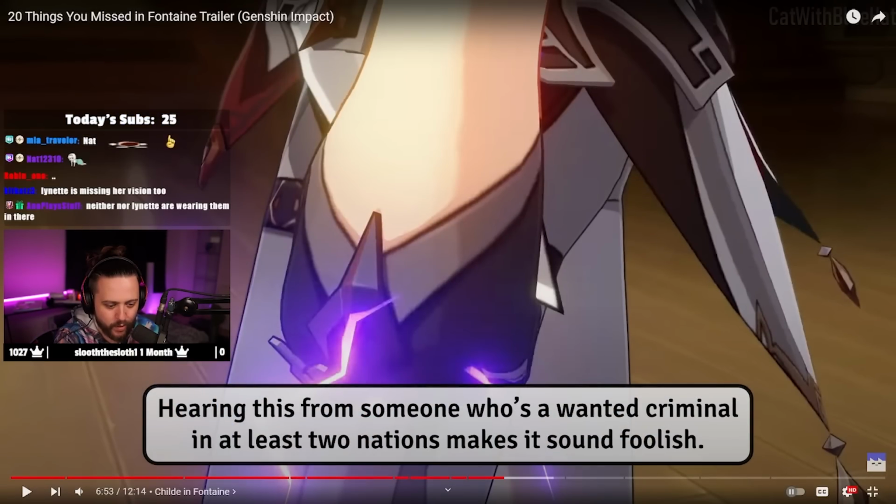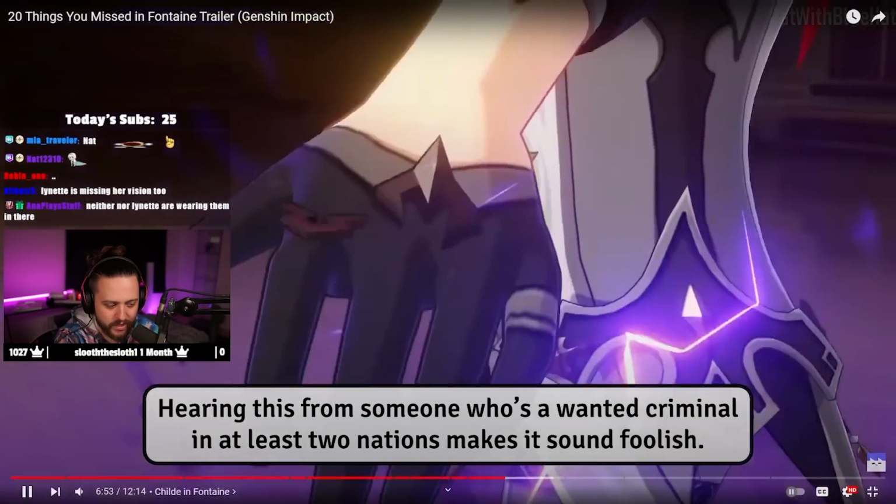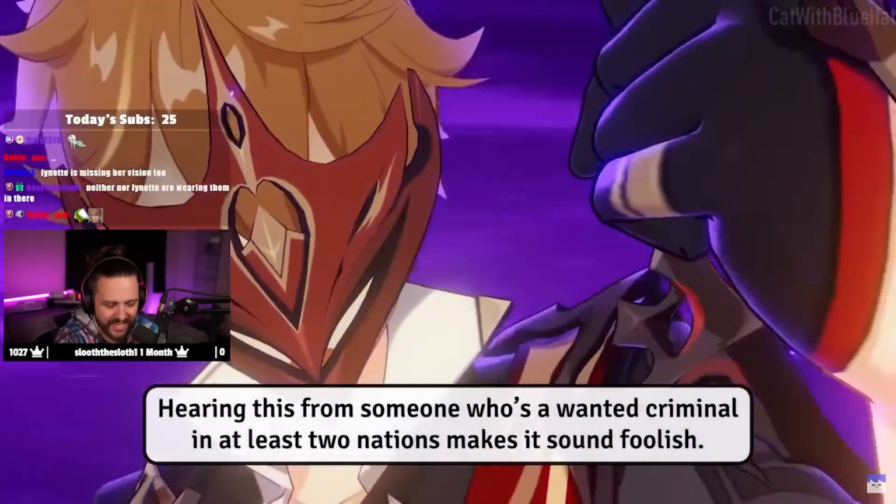Hearing this from somebody who's a wanted criminal in at least 2 nations makes it sound foolish. Kinda does a little bit.